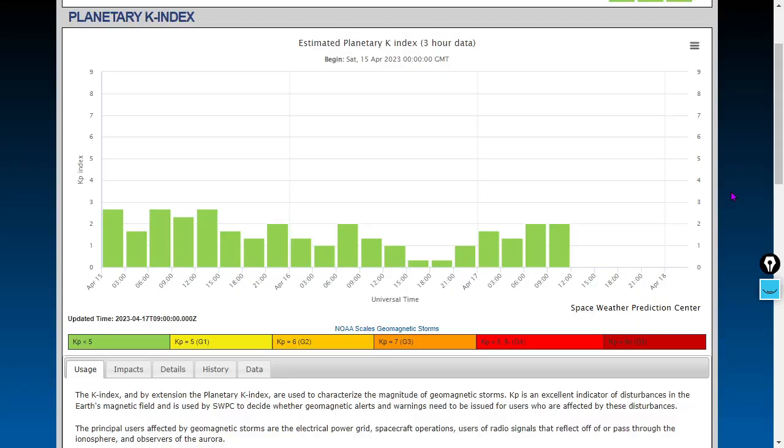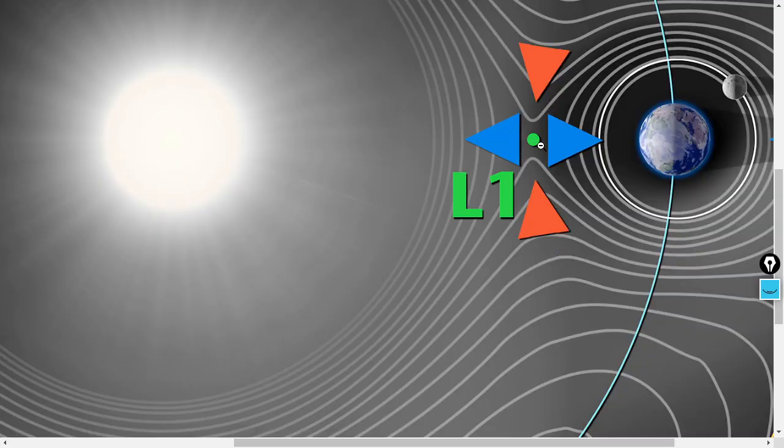Next, the planetary K-index, an average of global geomagnetism. Currently KP2, planetary K index at 2 is the situation. Again, geomagnetically calm. And let's take a look at the real-time solar wind data.